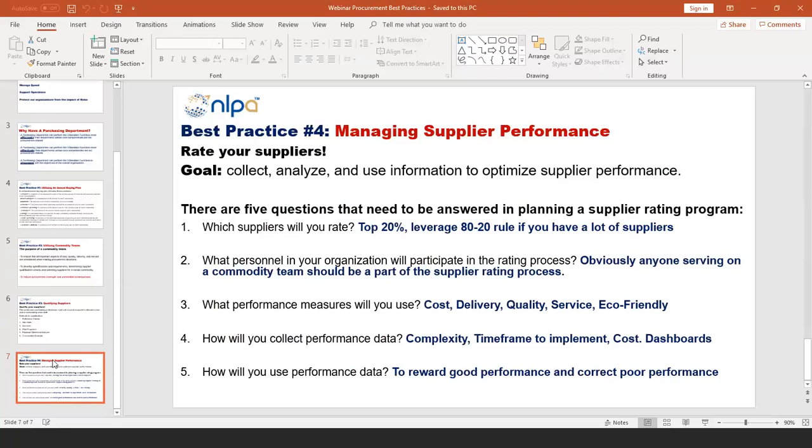Also, who would be part of the rating process? Again, I would involve the commodity team. Now we see how important the commodity team is. If you have a large amount of suppliers, again, we could leverage the 80-20 rule, on the premise that 20% of the suppliers would have approximately 80% of the impact on your organization, your value chain and your value stream. So if you have a huge amount of suppliers, yes, we focus on the top 20%.